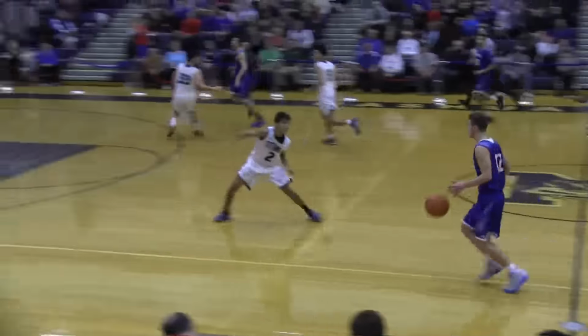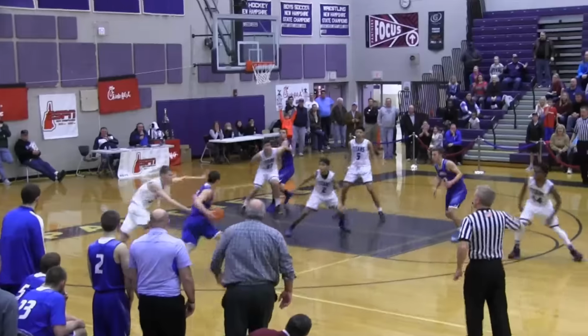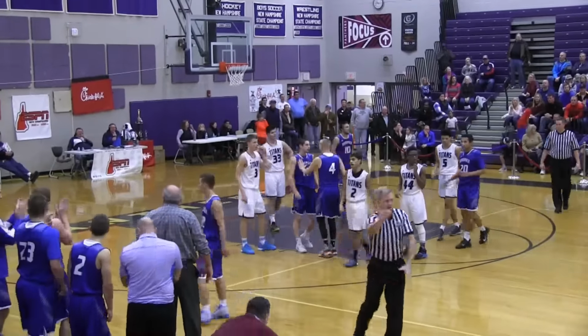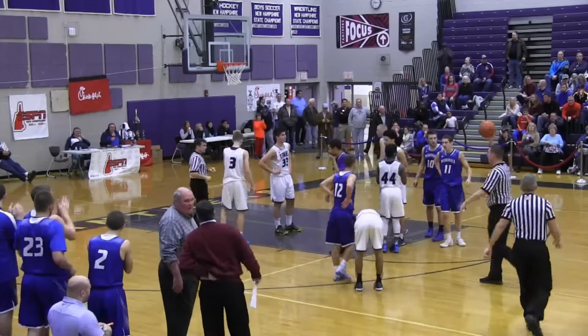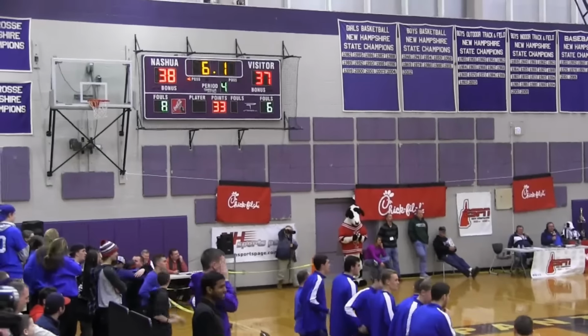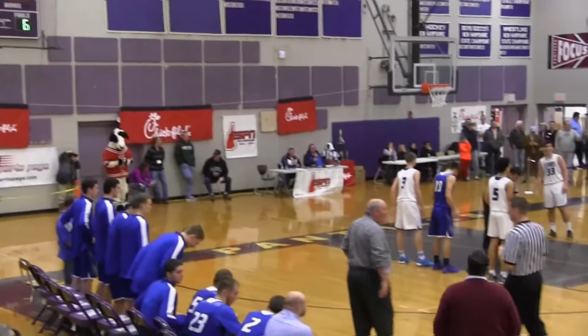12 seconds left. Merrimack the other way. 10 seconds. Dudash swings it. Wojak, and they're going to foul him, and they're going to put him on the line. I don't know that you want to foul him there. Nate Hale fouled Andrew Wojak with 6.1 seconds left, and he's going to have a 1-on-1 here.